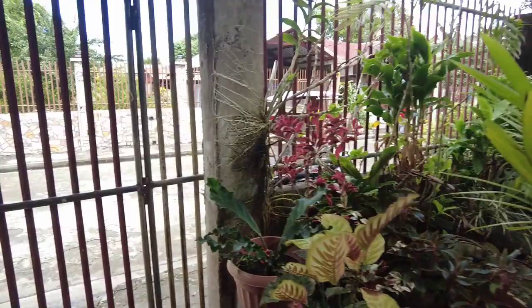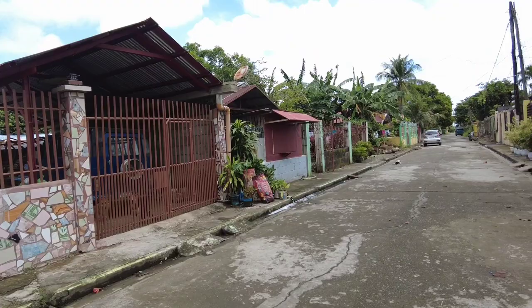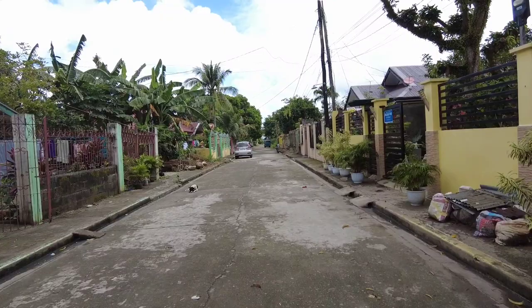Gonna go in the street checking the new house that they are building. And I'm gonna bring my camera, of course. Okay. Oh, are they working? Yeah. So this is what our street looks like.